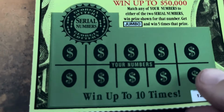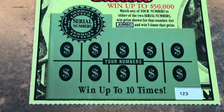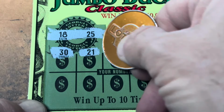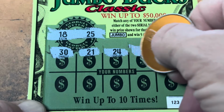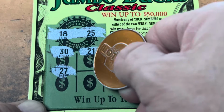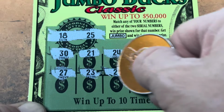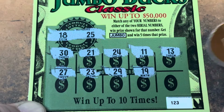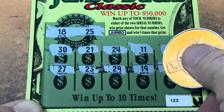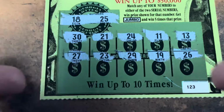Come on, jumbo. We want to see a symbol. 123, 18, and 25, 30. Wow, boy, my 21's been popping. 24, one off. Double 1, and 13. Come on, jumbo. 27, 23, 29, 19. One away, and 20. Oh, no, it's 26. Wow. All right, man, we're 0 for 3.